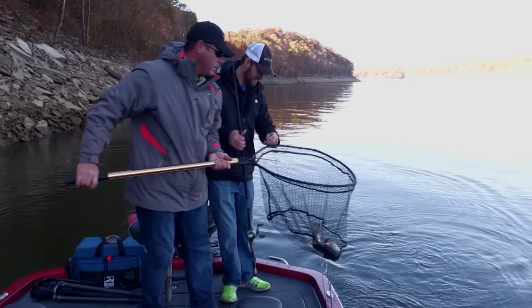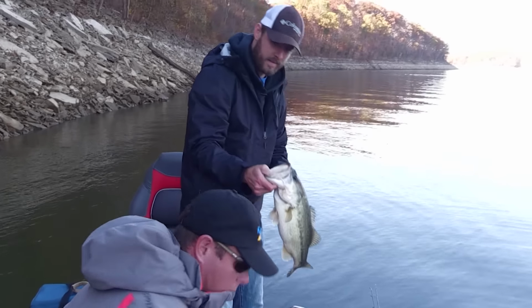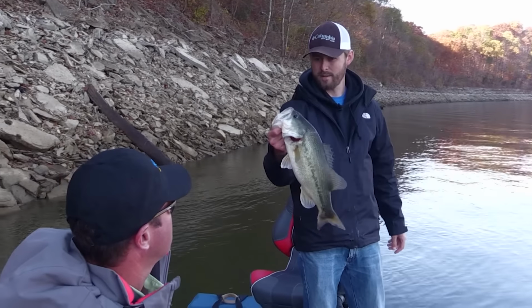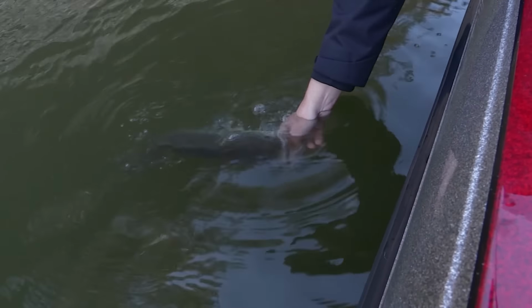All right. That's a chunky fish. Appreciate that. No problem. Another nice 3.5, 3 3/4 pound largemouth. Good fish. Right in the middle of our conversation about why we enjoy fishing drawdown in November.